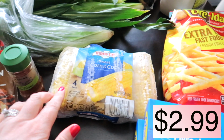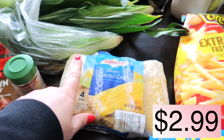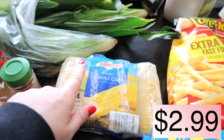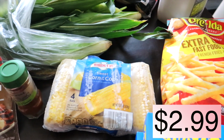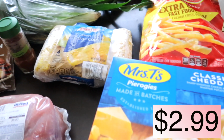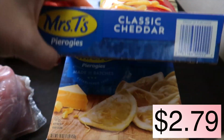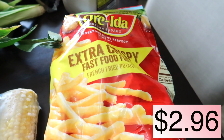For the freezer items, there is corn on the cob because we could not find fresh corn on the cob, so we grabbed frozen, and then there at the end we found the regular corn on the cob, so we have corn on the cob for a future meal. And then I have pierogies and some fast food fries.